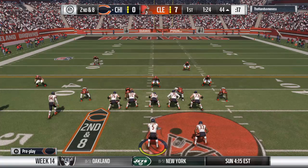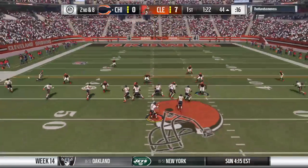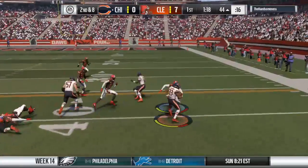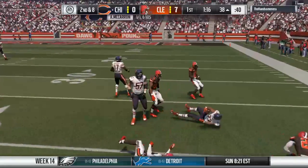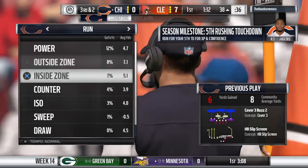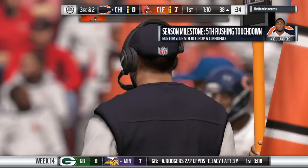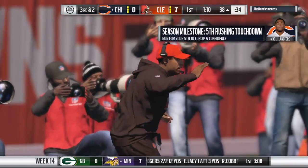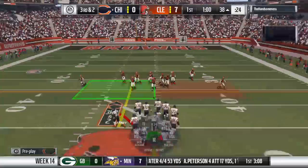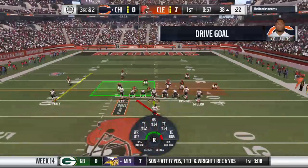Green 39! Green 39! McCarron. They go screen play to Langford, and the stop here will come at the 38-yard line. 6 yards on the pickup, and that'll lead here to a 3rd down. For a second there, I thought that might break big. Screen pass, looked like it was coming together. Looked like there was an opening. Still, ended up with a solid gain.